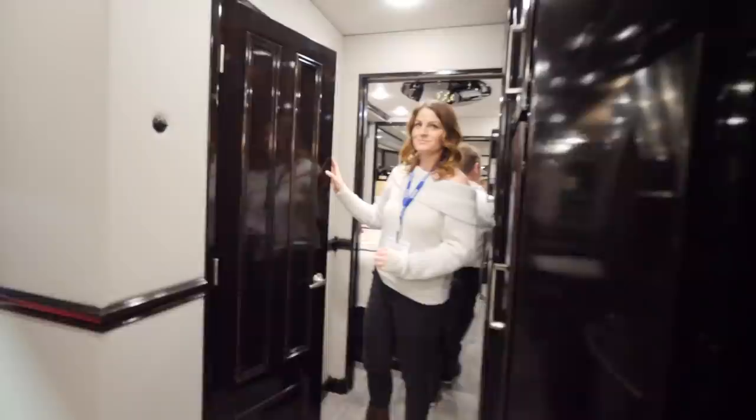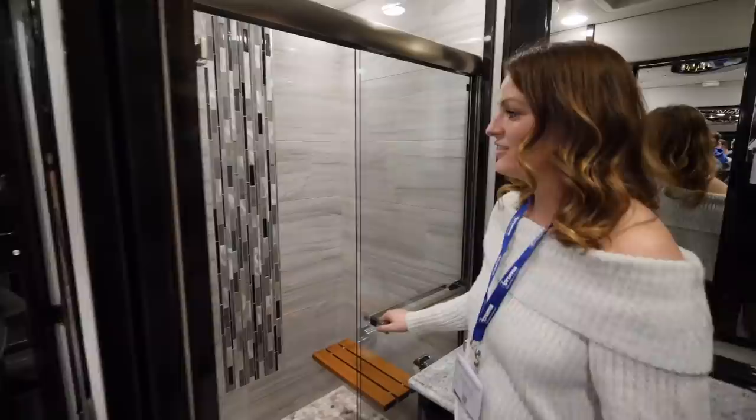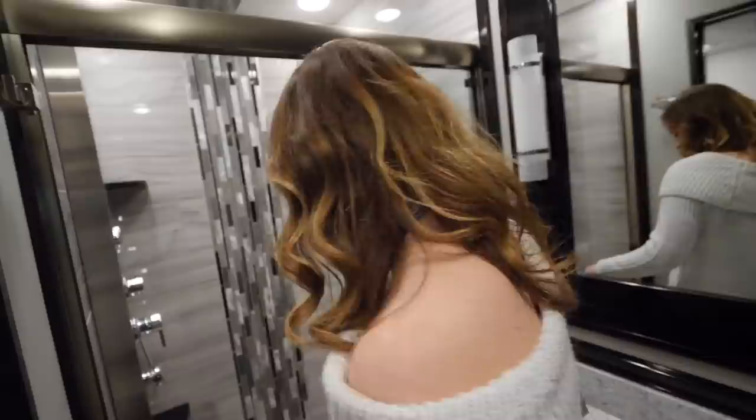What's in there? Half bath? Yep, half bath. What does all this do? I don't think you need to touch that. You need to see the shower, though. This is probably one of the prettiest showers I've ever seen. Oh wow, look at that. Yeah, it's got the rain. Super nice.